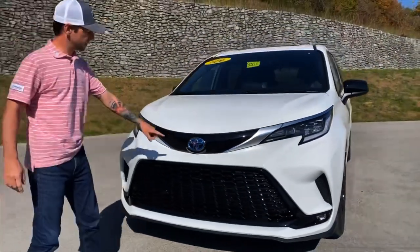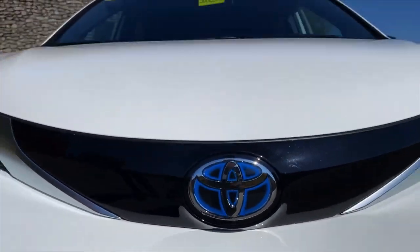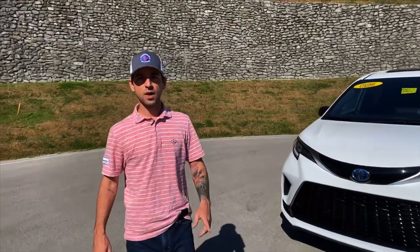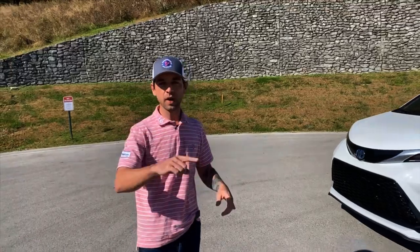That's crazy. The blue means it's a hybrid. Correct. It does have the extra juice. And so this thing is spec'd out pretty well, right? And you said, surprisingly, on the way here, there's a couple cool little back roads that we take. Surprisingly, there was some handling ability. This thing handled well.